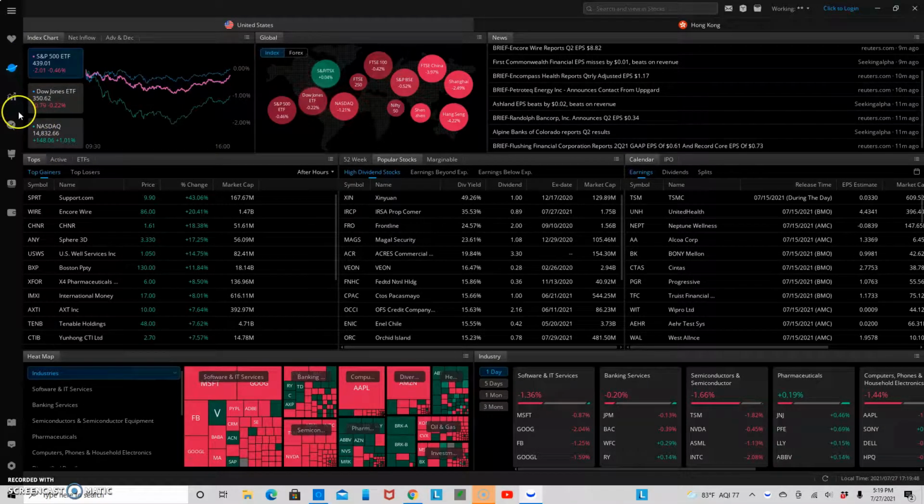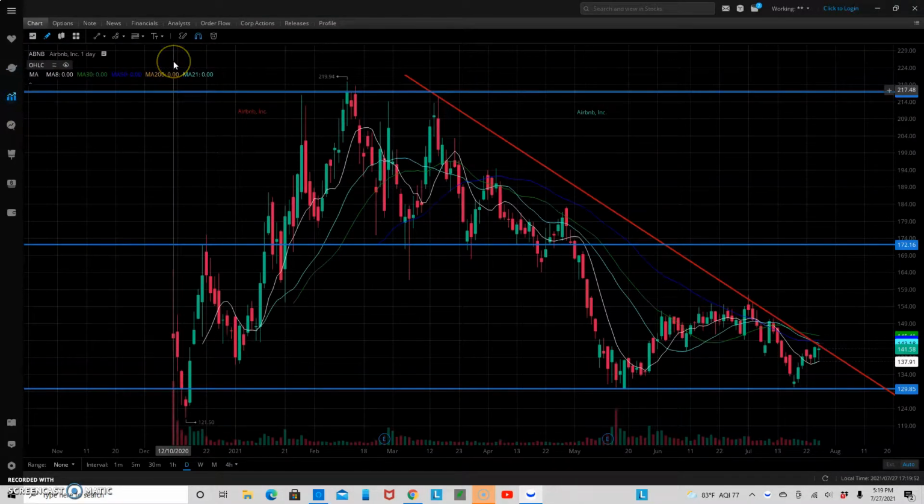All right, so let's take a look at the stock I wanted to take a look at here. I wanted to go over Airbnb. I got a request from a viewer to go over this stock and their chart, so let's take a look at what they're doing today. They're currently trading at $141.45. They were down 42 cents on the day, which was the equivalent of about 0.3%. And in after hours, they're down a little bit, 13 cents, the equivalent of 0.09%.